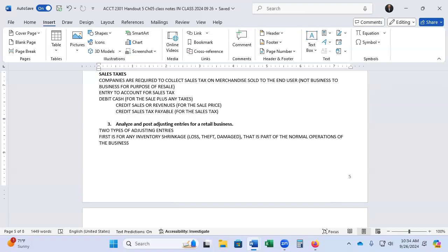This is usually not a huge entry related to how much inventory you had, but you still want to fix the inventory. You want to get it right. And so what you would do is you would debit cost of goods sold, and you would credit inventory. And this is in the case that inventory is overstated due to lost, theft, damages, etc.